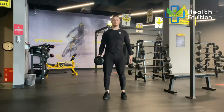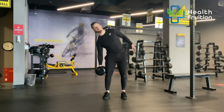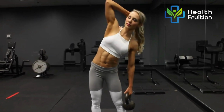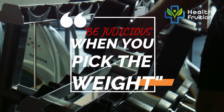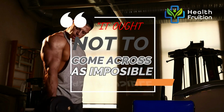Pause to hold for 1 second at the end of your range of motion, then return to the starting position to complete 1 repetition. A single set might range from 12 to 20 reps. A piece of advice from the trainer: be judicious when you pick the weight. It ought not to come across as impossible.